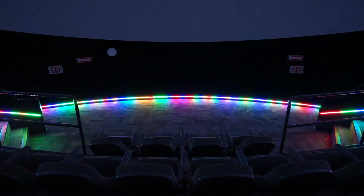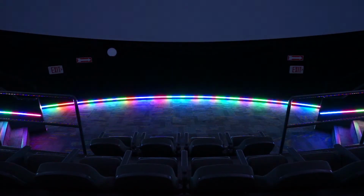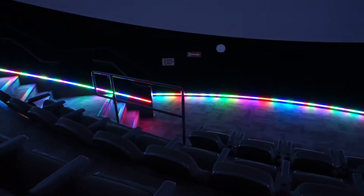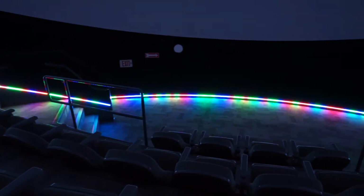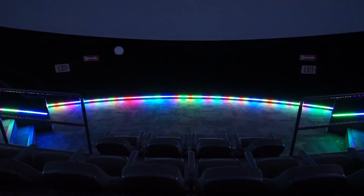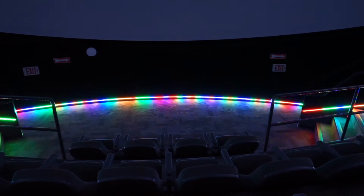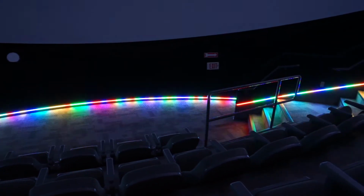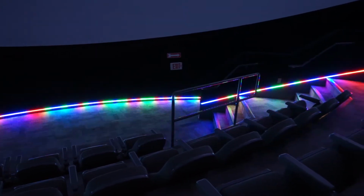Here you can see our new floor lights doing another crazy pattern that we'll use when we have special performances here in the planetarium. And this area that you're looking at now is the front of the planetarium, which we've opened up so that we can actually have more live performances. We can move that front row of chairs, so there's plenty of space for live bands and theatrical performances, which we hope to do more of here in the planetarium in the future.